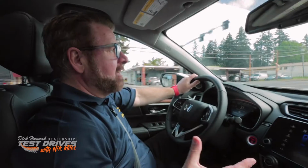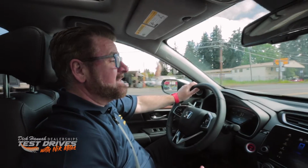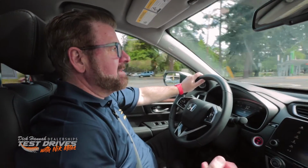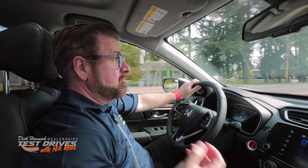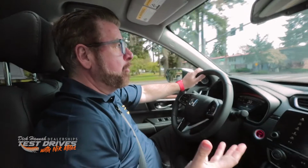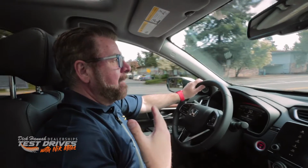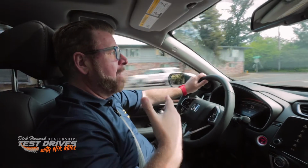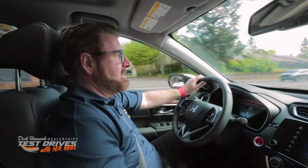Once you get into the vehicle, first thing I notice is how comfortable it is to drive. Honda do a great job with their seats. I'm never going to get numb bum syndrome in this vehicle. Comfortable. I'm supported all the way through my backside, my back, all the way up to my shoulders. Very comfortable, well padded seat, nice leather material.